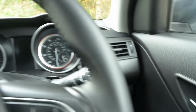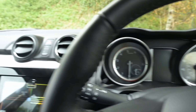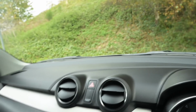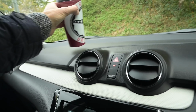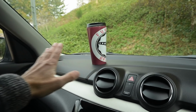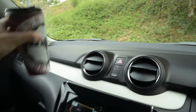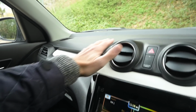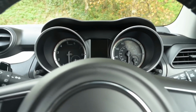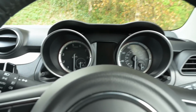So let's move across to the dashboard, and it's not a bad little bit of design going on here. A few shapes and colours to keep things interesting. We've got a fairly sizable, extremely good flat T-shelf area, so you can have your coffee up there. The windscreen is fairly steeply raked, which means we've got a good height area for your cups to sit on. Any other snack items will be going there. The only downside to this is, again, no ridge, so any spillages will go straight onto your knees. Be aware of that.